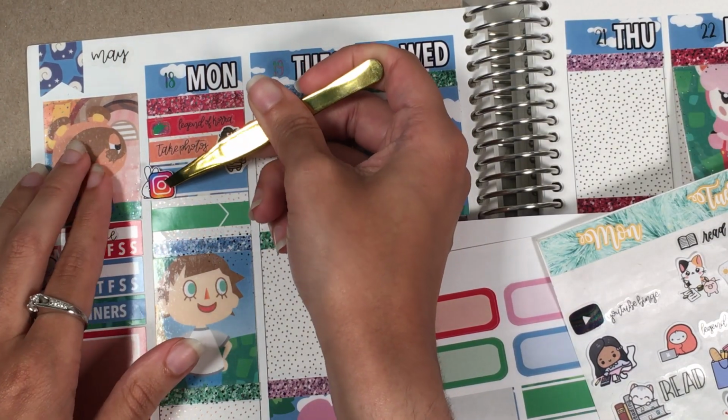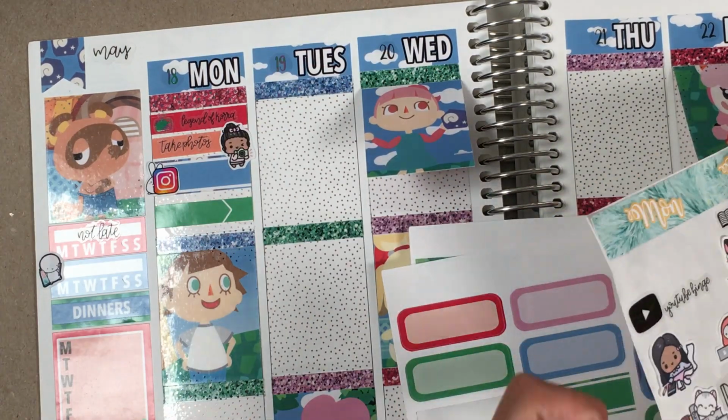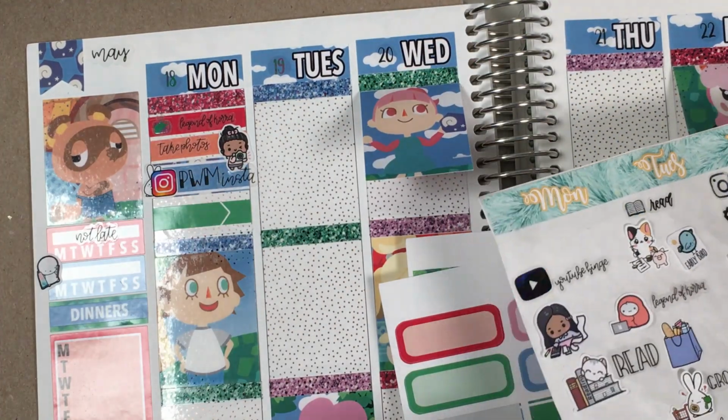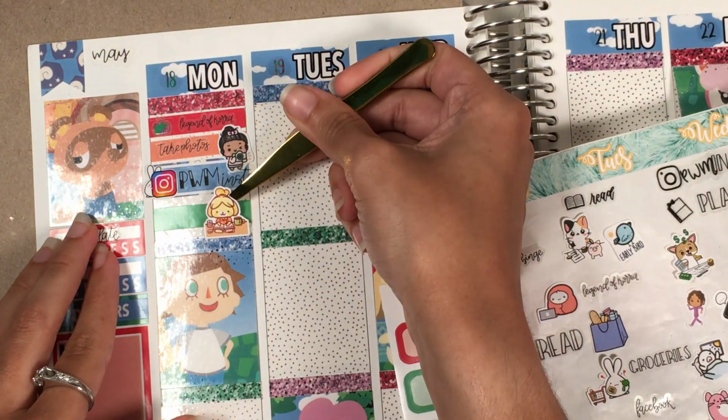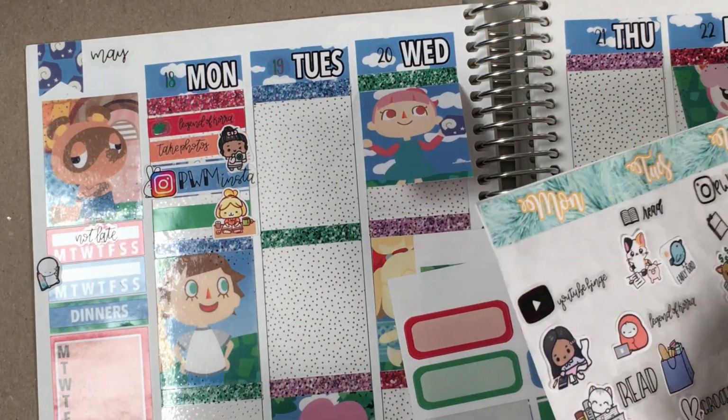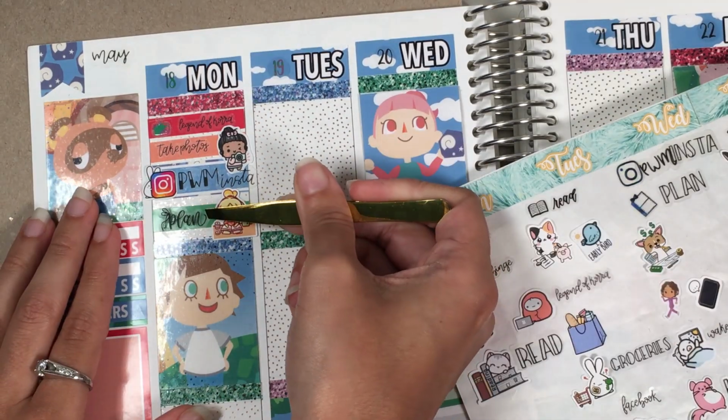I also did some planning that day for the next Plan With Me, and of course I just had to use this Isabel, the Animal Crossing character, at her little planning desk. This was a freebie from Happy Dea that I printed out. She's only ever released a few freebie images.